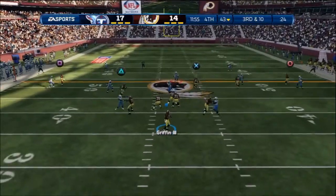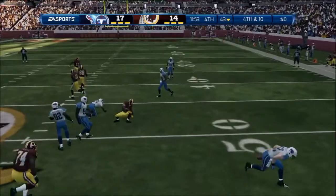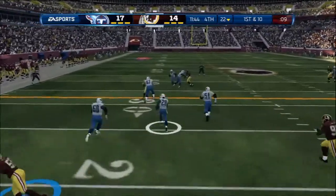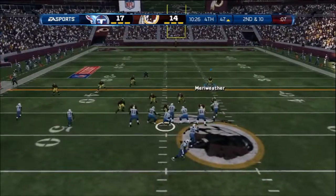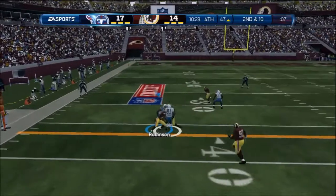Third and 10. Looking for an open receiver on the right. The pass is incomplete. First and 10. Throwing now to his left. Breaks free. Tackle down right around. Steps back to throw. He fires it in there tight.